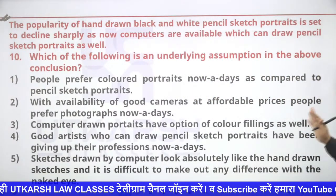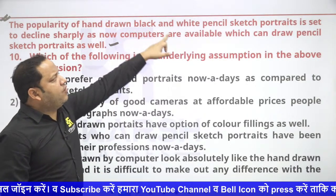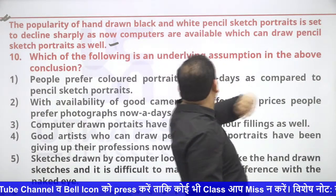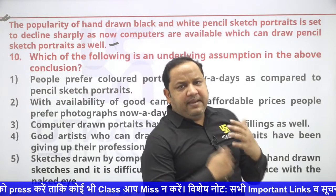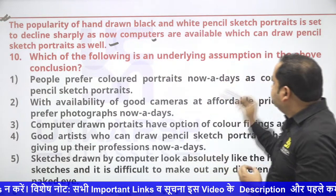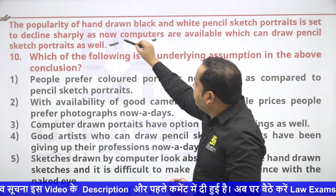So please read this information given in this question. What is the information? The popularity of hand-drawn black and white pencil sketch portraits is set to decline sharply, as now computers are available which can draw pencil sketch portraits as well. So what is the information given? See, people used to like hand-drawn black and white pencil sketch, but now we are using our computers for these sketch and to portraits the sketch as well. Fine. So in place of hand-drawn black and white pencil, now we are using computer.